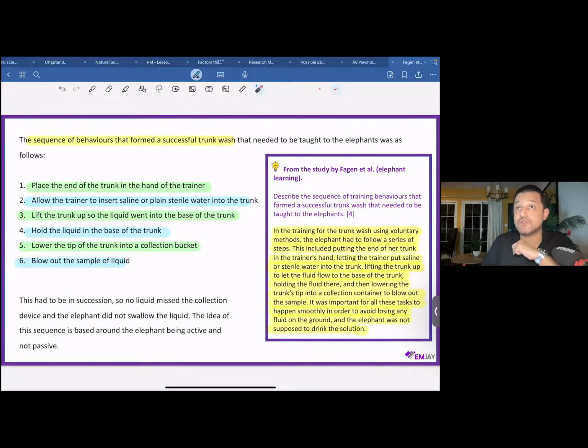What I suggest students do is, if you know more points, try writing more than four points. If it's a 4-mark question, try writing around 4 to 5 or 5 to 6 points. Just in case there's any point that is deemed inappropriate or incorrect, you could get marked for the other points that you've written. Again, all of this depends on how well you've learned the study. So you need to learn your studies really well.